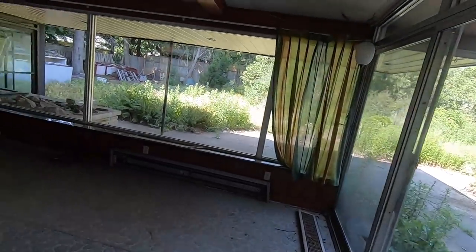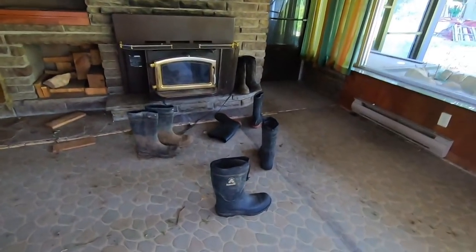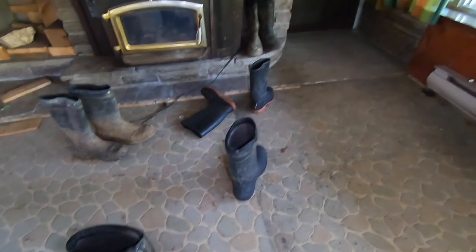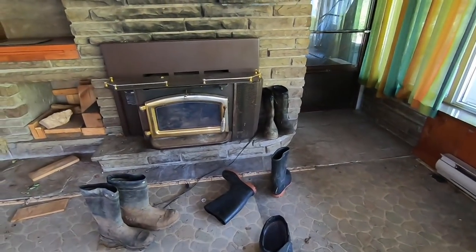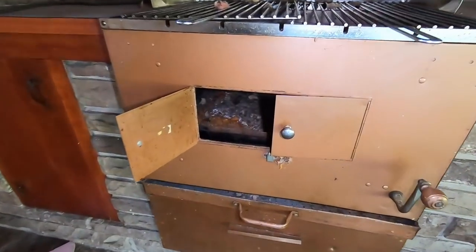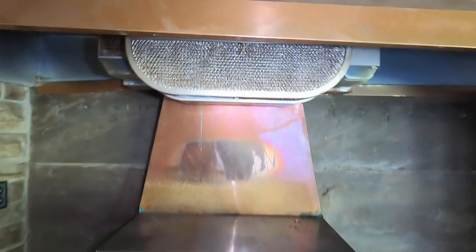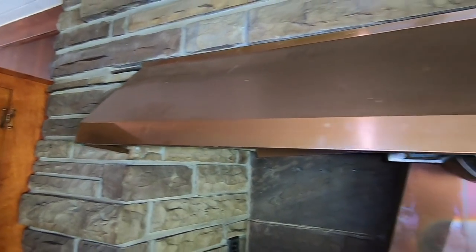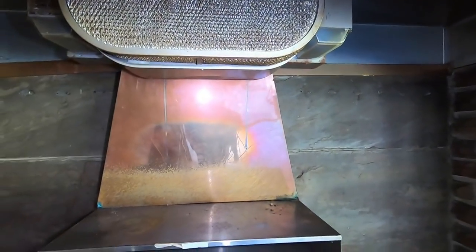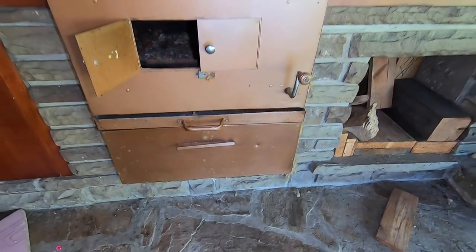So we'll head through here in this room. We got a fireplace here and a bunch of boots that somebody left behind. They're all muddy. Fireplace, wood stove. Interesting. What is this, an oven? Never seen one like this before, guys. Check this out. You got your brass hood. This is crazy. Never seen something like that before. Have you guys?